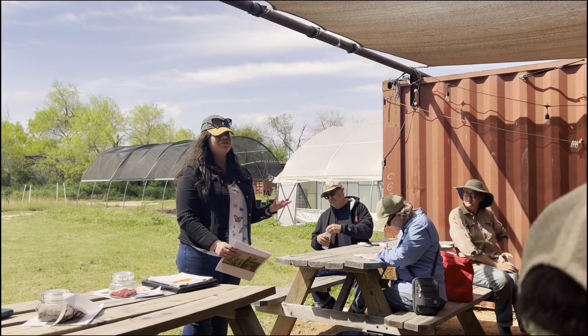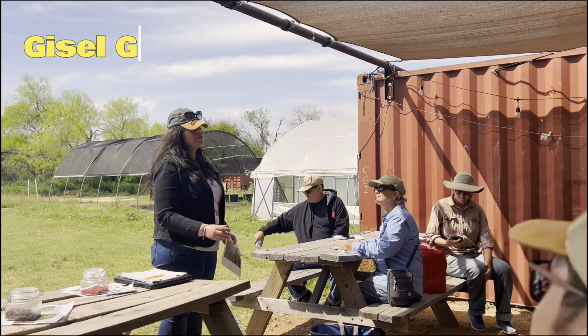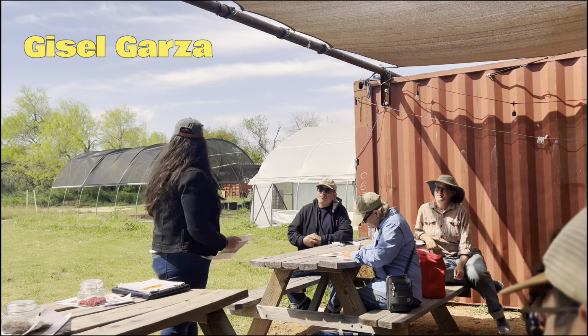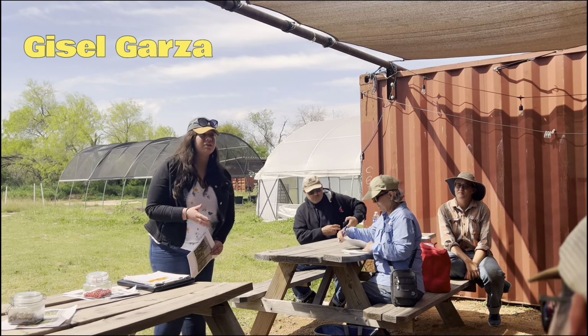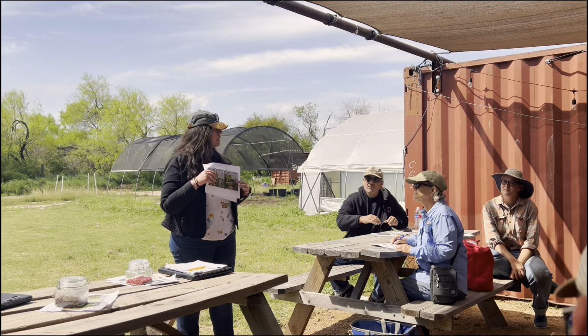So John did a great job talking about our smaller native plants, and I actually learned a lot about the smaller herbaceous plants. I specialize more on woody plants since I do restoration work. So what I do is I collect seeds from all over the Rio Grande Valley, and those seeds are used for restoration purposes. So for me, when I think of edible plants, I think of fruits.